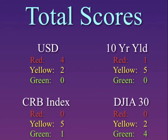I expect this one to turn around and head up toward the commodities as they move in the same direction. Hoping it's not the other way around, because I think the commodities are looking pretty good here. US dollar came in last place, and it looks weak. Got 4 red marks with 2 yellow marks and 0 green marks there, and things are looking real weak on US dollar going into Monday.